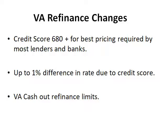This is important to know, especially for people that may have been pre-approved recently for a refinance, and it's a good idea to check with your lender to ensure that there hasn't been any drastic change, because we're seeing that homeowners with lower credit scores, maybe a 640 or a 620 credit score, are seeing up to 1 percentage point difference in rate due to the credit score adjustments.